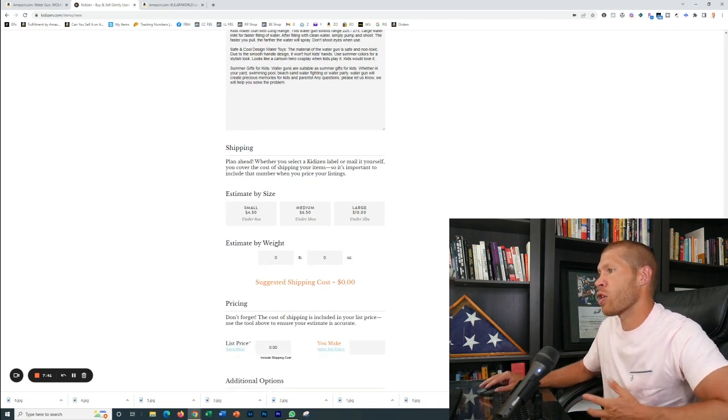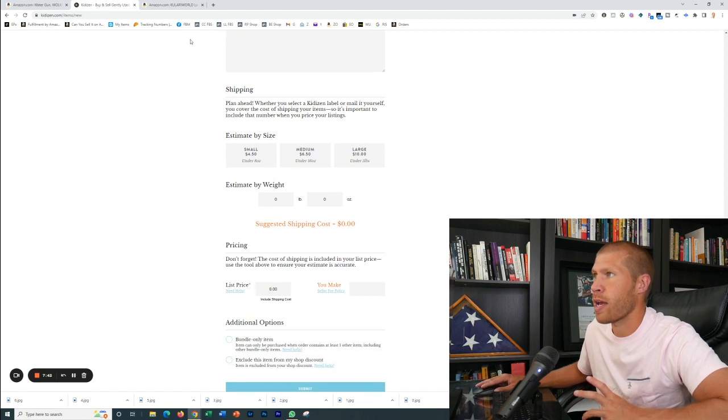So with shipping here, you do need to categorize it by a size, okay? And one of the things with Kidizen as well, because another deterrent why there's not a lot of drop shippers, if really any, on the platform, is because Kidizen specifically is a lot like Poshmark and a lot like OfferUp. What do I mean by that? Well, with a site like Facebook Marketplace or a site like Amazon, right?